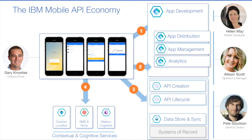Okay, so I've shown you how Helen developed the mobile application using a hybrid approach with Apache Cordova, bringing in components and frameworks from third parties to speed up development. I've also shown you how Alison manages the operational aspects of the application from a central console. She can gain valuable insights from the Analytics console, as well as creating business-level reports. Now the final piece of the puzzle is the API.